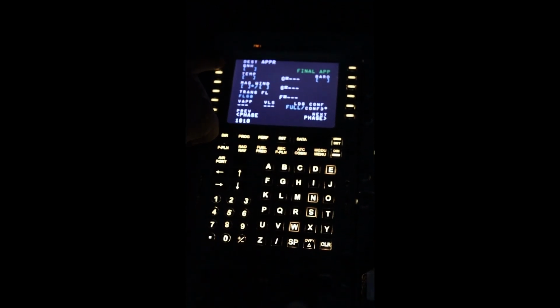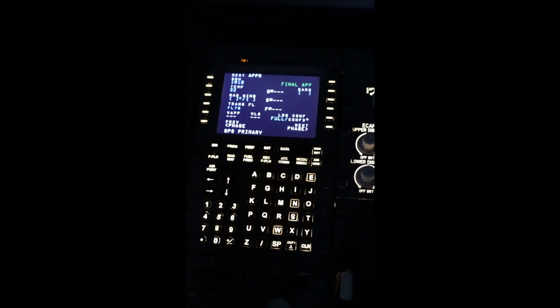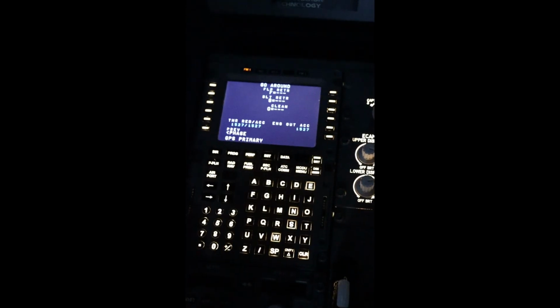Then we enter the performance section where we input the critical takeoff velocities V1, VR, and V2, and also flex temp and flaps setting. Before takeoff, we review the route on the navigation display to confirm all waypoints, altitude constraints, and speed limits are correctly set or not.